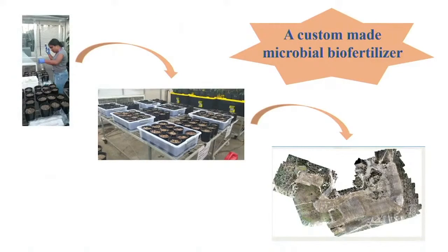We created a custom-made microbial biofertilizer that includes bacteria, fungi, and cyanobacteria. These microbes were isolated from the reference area, and these are function-targeted microbes. We grew them in media that has a chemistry similar to the spoil chemistry, so they are already adapted to these edaphic conditions. And then we incorporated them in a pot trial with the same spoil, with the assumption that since they are adapted to the harsh edaphic conditions of the spoil, they can establish in the spoil and still improve the biogeochemical cycles and improve the plant available nutrients and structure to support a self-sustaining vegetation.